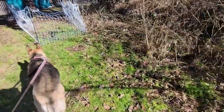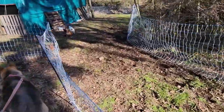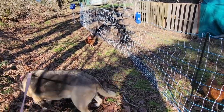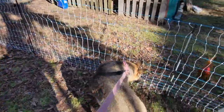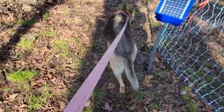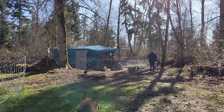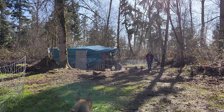And then back through. To the baby chickies. Uh-oh. Brave Betty. That's why we call her Brave Betty. She always gets out. Okay, Freyja. Good girl. Come on. We gotta put the chickie up. Betty.